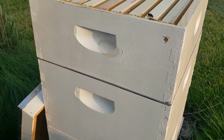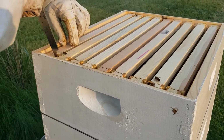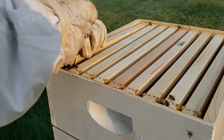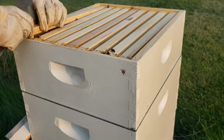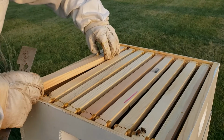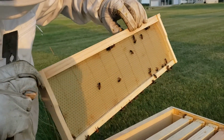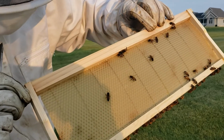It's a screen that she cannot fit through. So it keeps her down in the bottom, which is what we call the brood chambers, where they make the eggs and the babies and all that stuff. And the queen is larger, right? She is larger. She has a longer abdomen. She's the only bee. Now, nothing's going on there just yet.